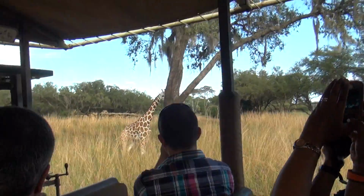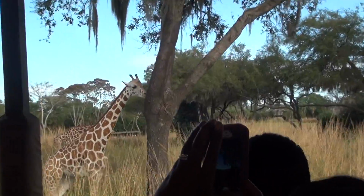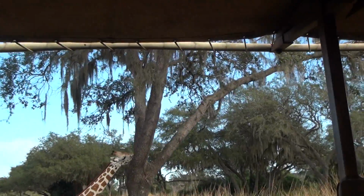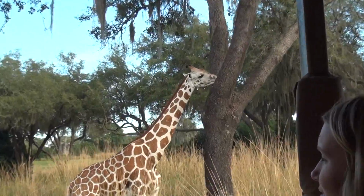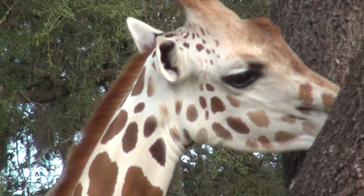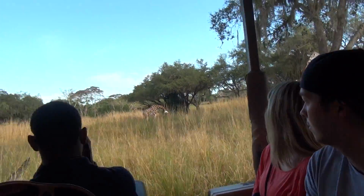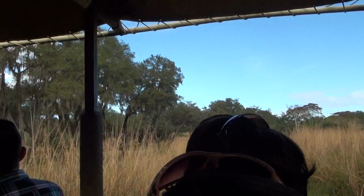Now, this is the other type of giraffe, the reticulated giraffe, the one closest to the truck now. Reticulated comes from the Latin word reticulata, meaning net-like. This is in reference to their pattern, which is sort of like a net. There's another Maasai giraffe behind him. We'll see some more giraffes here. There's a baby in the distance. We'll get a closer look in just a little bit.